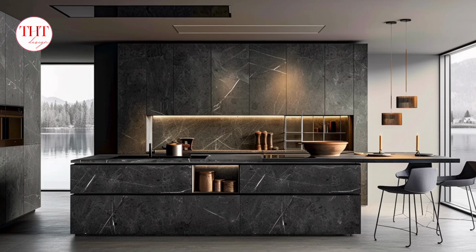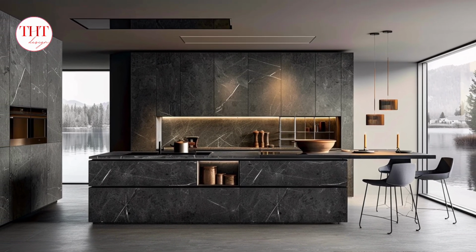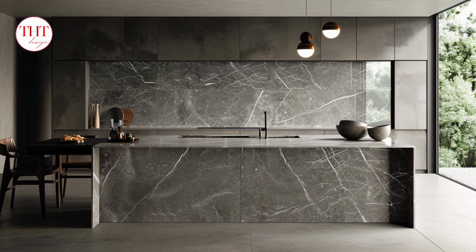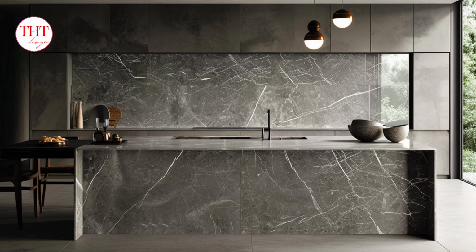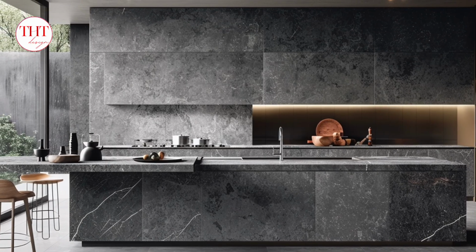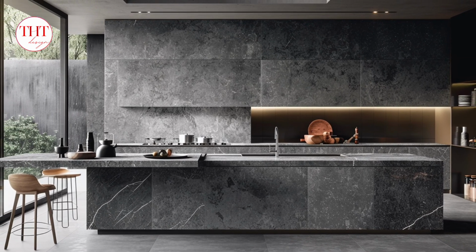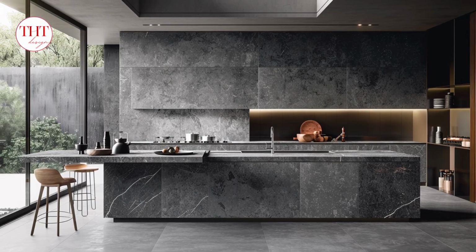Statement backsplash. Optional: a statement backsplash in a complementary material like subway tile, mosaic tile, or even a continuation of the gray stone can add visual interest and a touch of personality. Natural light and open floor plan. Optional: maximizing natural light through large windows and an open floor plan creates a sense of spaciousness and encourages a connection between the kitchen and other living areas.